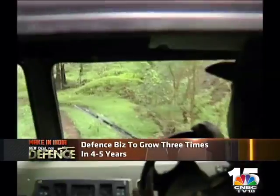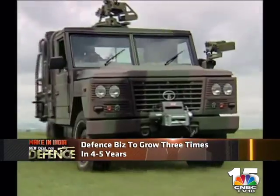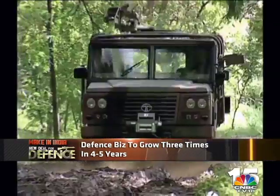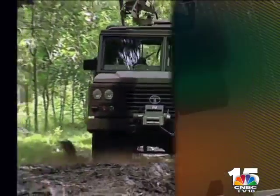Tata Motors today gets 1,000 crore rupees in revenues from defence annually. In the next 4 to 5 years, it hopes to grow its business 3 times. Now, Tata Motors may be relatively new in the land system segment, but it's learning fast. The Kestrel project has encouraged the company to pitch for future land system projects to build via the MAKE program.